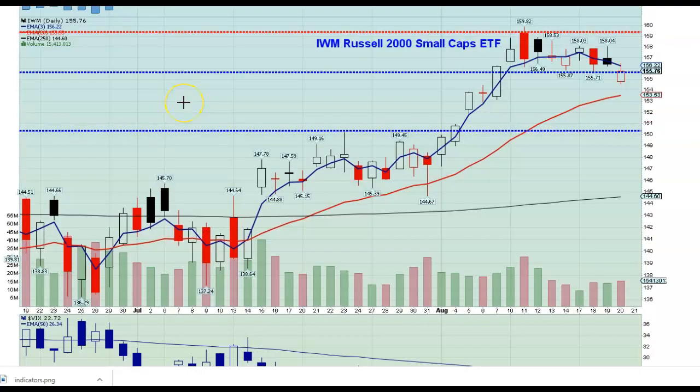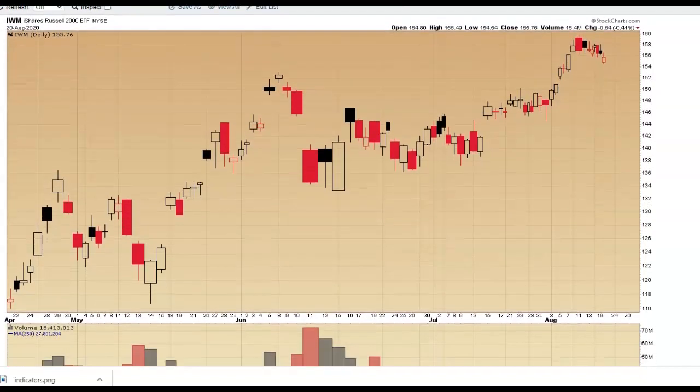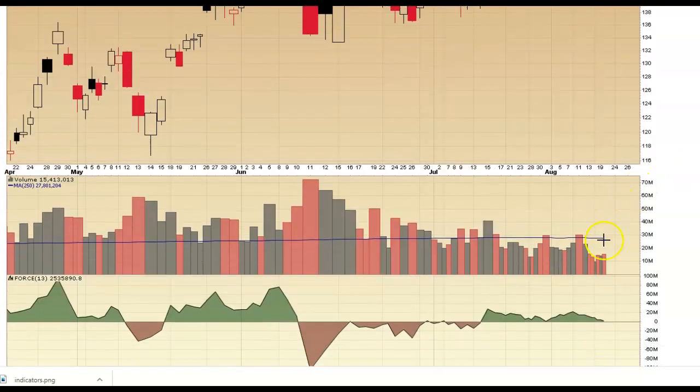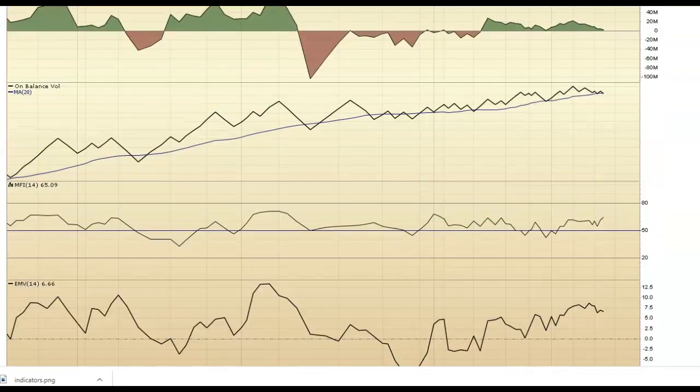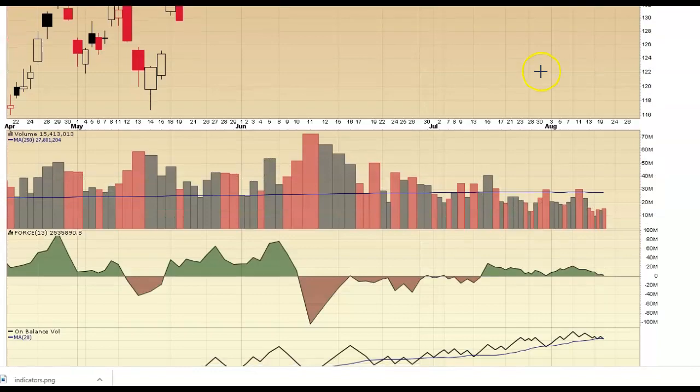We're looking at the IWM Small Caps Russell 2000 ETF. You can see we're starting to break below the first support area. The small caps still seem to be the weakest index fund out there at this point. We're looking at the volume indicators here for the IWM. Again, you can see we're starting to tail off to the downside here. Also, volume to the upside is diminishing quite rapidly. Indicators here, you can see the on-balance volume starting to move down. So small caps showing some weakness.